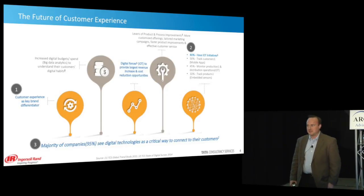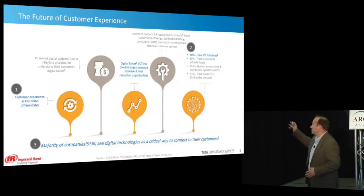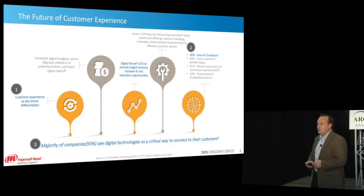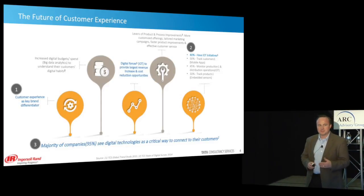And the reason is it reflects more than just a single experience, but it's that whole entity of what the customer interacts with. And as you move into this and you start looking at core elements of what makes a great customer experience, for sure you've got to have a great product or a great service.